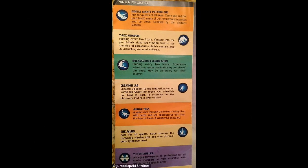And now we have some... This part of the brochure showed some park highlights, so probably this is where you can hang around, see some dinosaurs and all this stuff. So this first page says Gentle Giant Petting Zoo. So probably you can pet some Triceratops and probably some Apatosaurus and stuff like that.